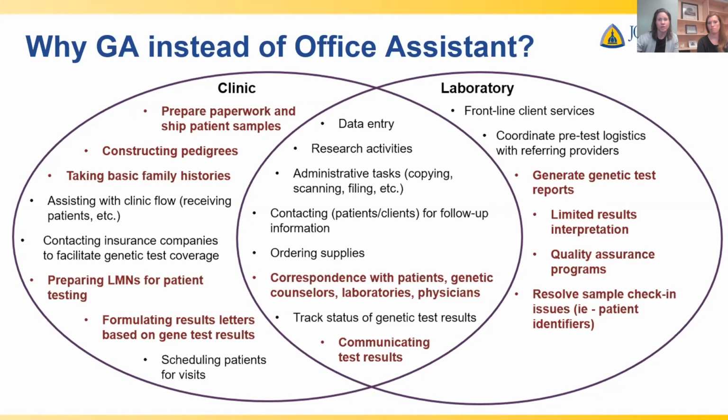Some of the tasks are listed here and include preparing paperwork and shipping patient samples, constructing pedigrees and taking basic family histories, preparing letters of medical necessity for patient testing, and formulating results letters based on genetic test results. Genetic assistants may also correspond with patients, genetic counselors, laboratories, and physicians, and communicate test results. Genetic assistants may generate genetic test reports and provide limited results interpretation depending on what those results are. Assistants may participate in quality assurance programs and help resolve sample check-in issues, such as those dealing with patient identifiers.